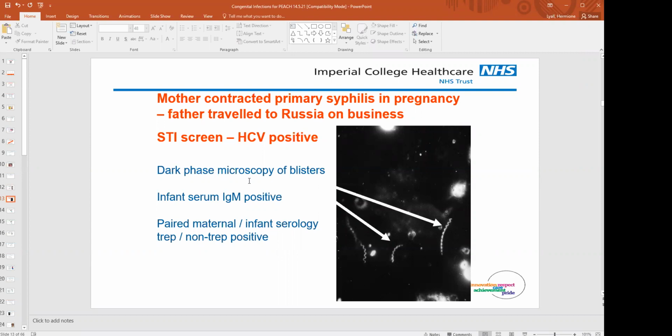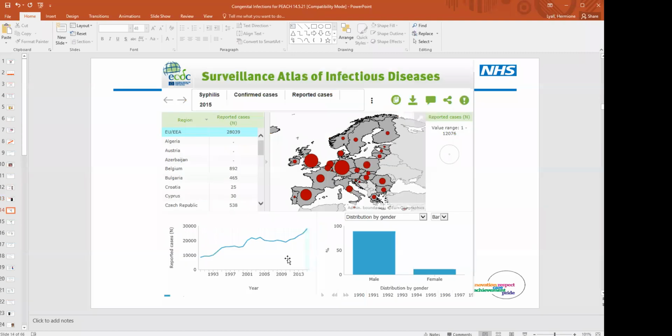And dark ground microscopy, so just taking an imprint of those blisters, was enough to show us the spirochetes here. The baby was IgM positive, and the paired serology confirmed that both mother and infant had syphilis, and this was a case of congenital syphilis.